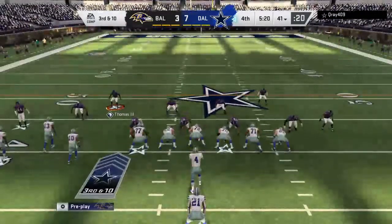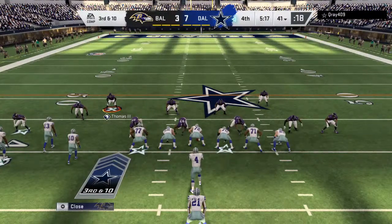And you said key 3rd down. Highlight that word, put it in bold. Here we go.